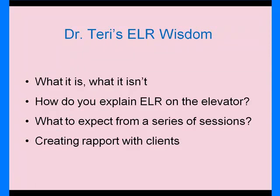When somebody asks me, well, what is this ELR, and you've only got a few seconds, your elevator speech, I just tell people we are a combination of microcurrent and color light therapy as applied to the face, for the purpose of rejuvenating the skin, lifting the tissues, and just making you feel great from the inside out. And then people will say, oh, well, how do you do it? And where can I get it? And that's how you build a business, by talking to people.